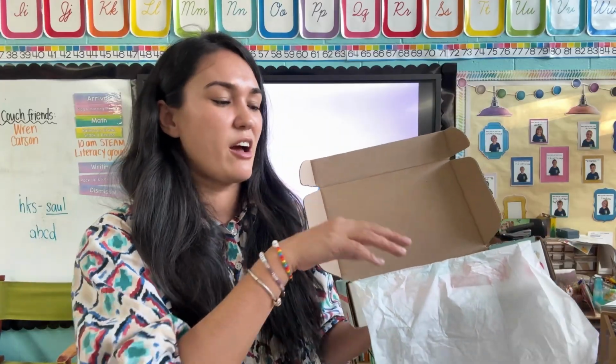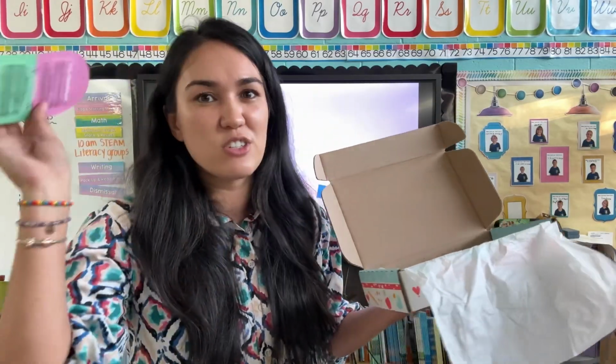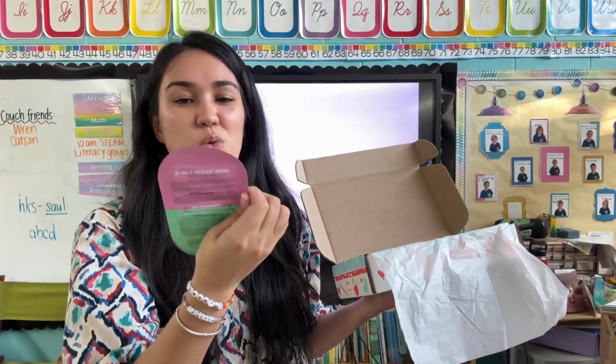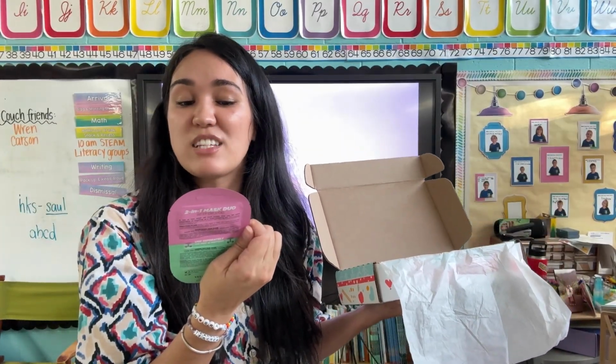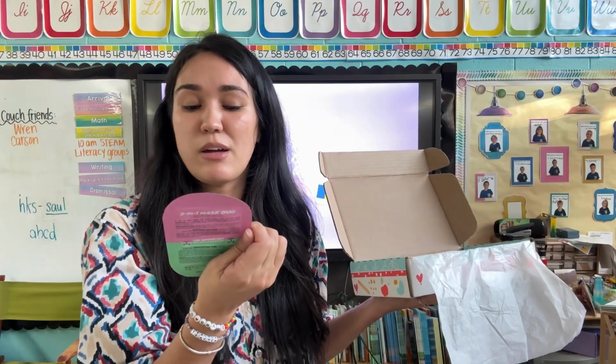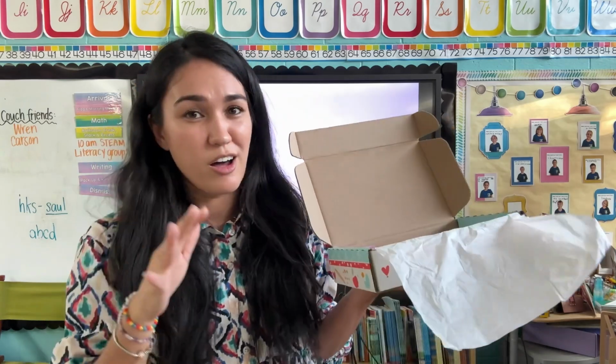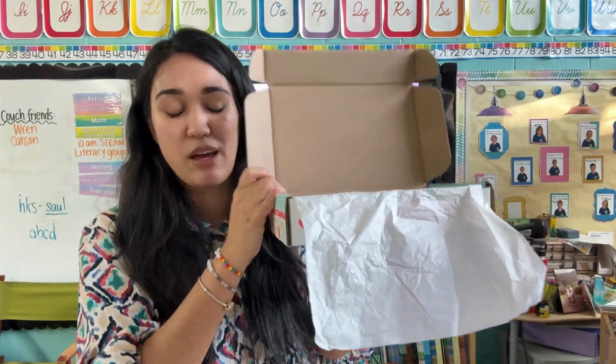Plus, of course, after all the dryness of your skin this month and the cold, you're going to get some brand new beauty tools. You're gonna get this rose petal mud mask for calmness, plus green tea mud mask for purifying. So fun, that comes in all the January things in the box this month.